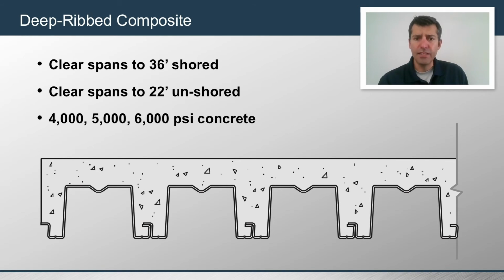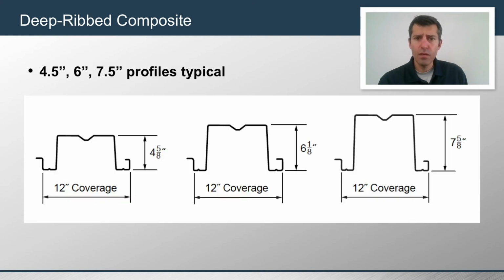Another variable is the density of the concrete: 4,000, 5,000, and 6,000 psi. This puts a lot of factors in play to tailor your custom optimal solution. Three progressively deeper profiles are typical of these systems: 4.5, 6, and 7.5 inch nominal. Residential tends to utilize the 4.5 and 6 inch hats for long span composite design. They all have counterparts in cellular acoustical options, and those profiles tend to favor commercial office construction. We'll talk about that when we address acoustics.